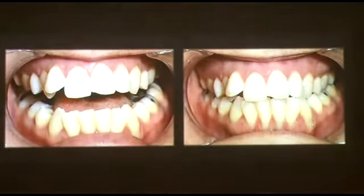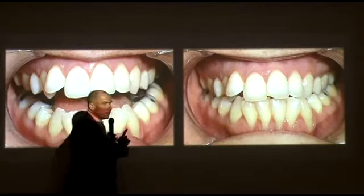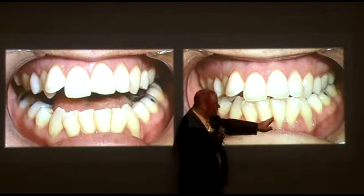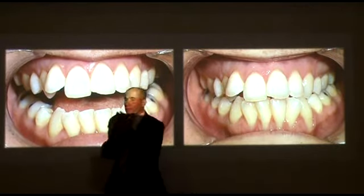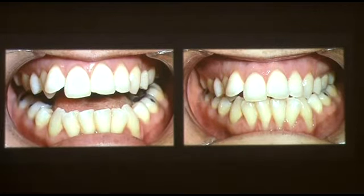That's another case. It's a difficult case. She's a class 3 case. Crowding. It's very problematic because she has a recession here, so you don't want to push the teeth forward because of the gingiva. So I have to do very careful stripping here.